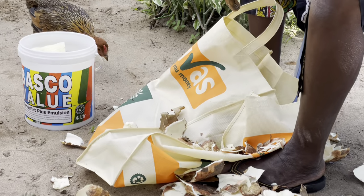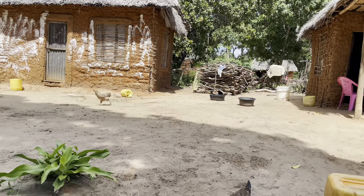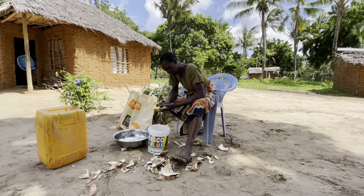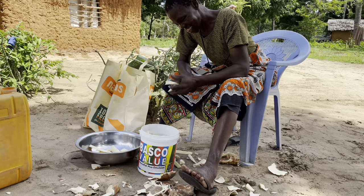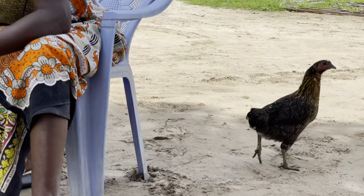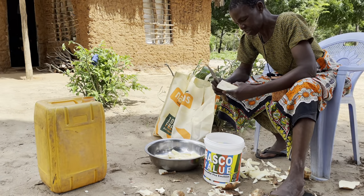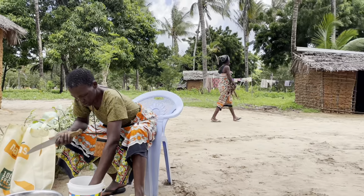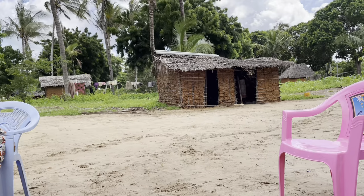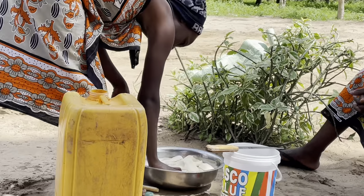Mom of the homestead was preparing the cassava. She was peeling the cassava and cutting it into thin slices so that it can be bitable. We were all chilling under the mango tree and it was so much fresh air. Everything was so chill and I was really enjoying my time in this village. Sanita, my friend, was preparing the firewood. After finishing cutting the cassava, they are washing it.